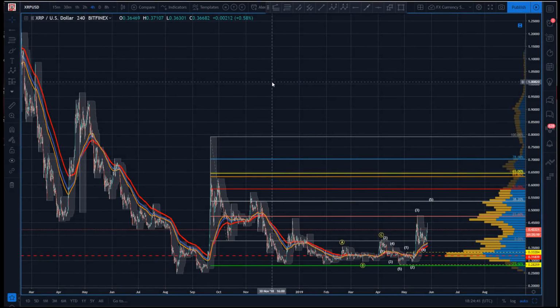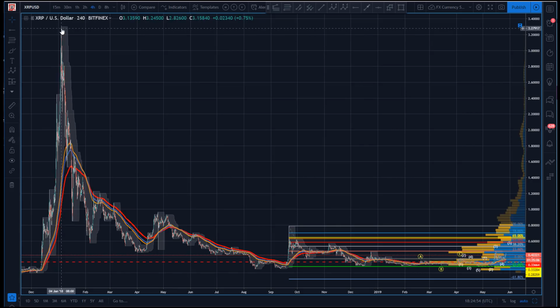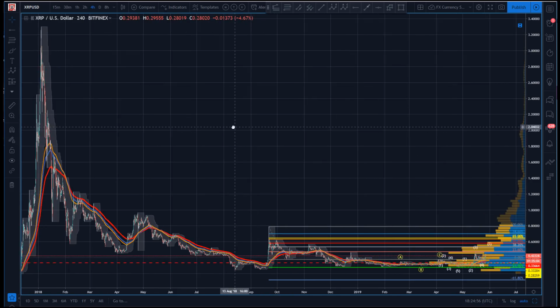Okay, guys, so here we go with a look at Ripple to the dollar. A lot of votes came through for this on the polling. Now this is a tricky one, right? Here I'm on Bitfinex looking at the whole collapse.